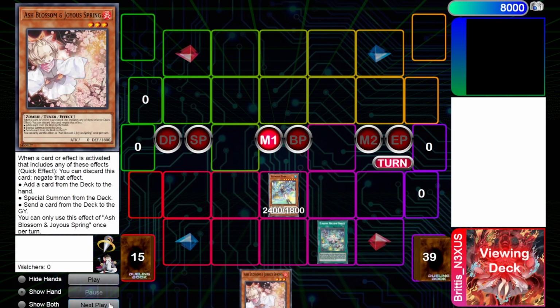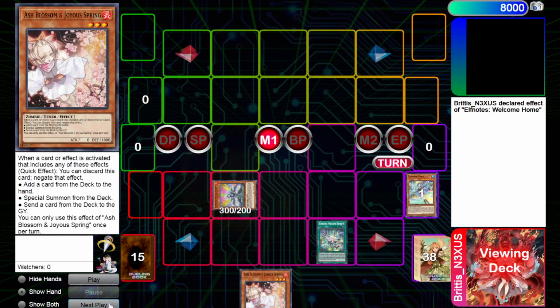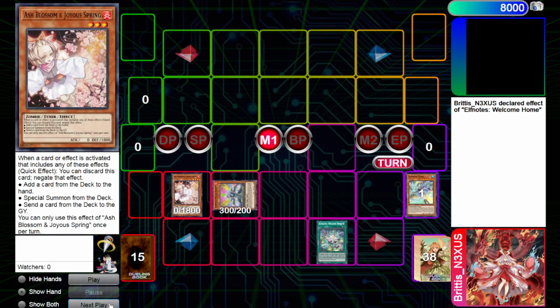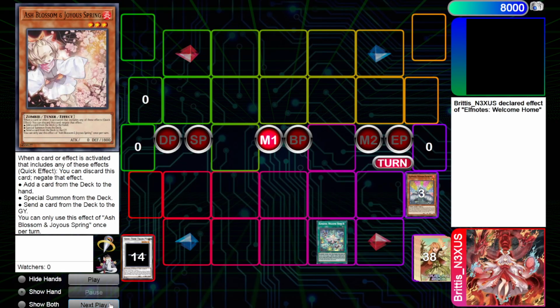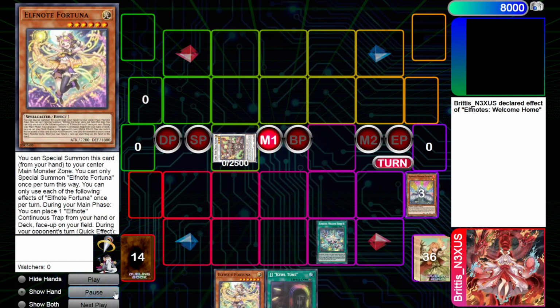So for this combo, we're going to do Tinia for Welcome Home. Welcome Home sends the Tinia. We're going to summon the Power Patron. And now we're normal summoning the Ash Blossom. And those two make the Trackmaker. And now we got our Kewl Tune Bridge with our Elfnote cards.